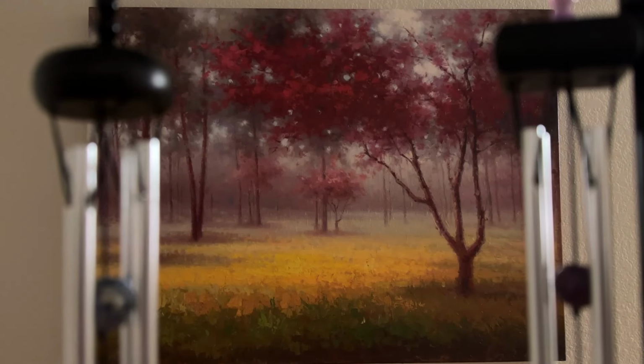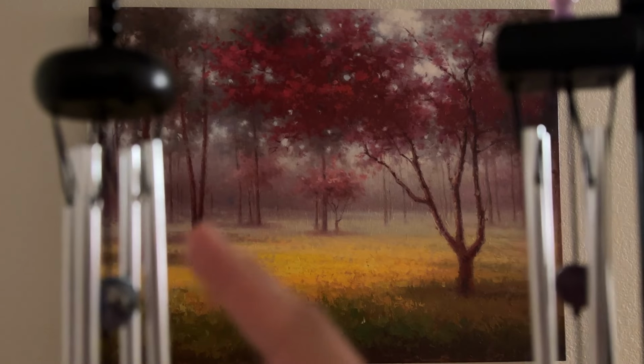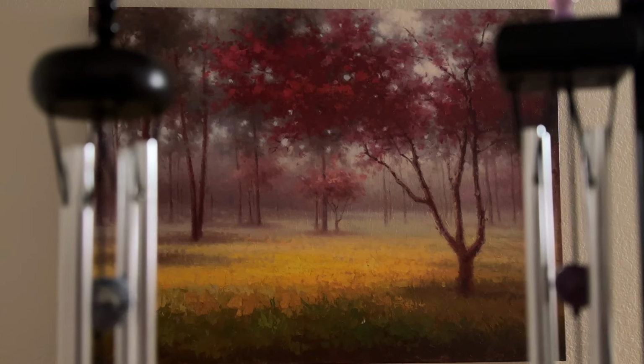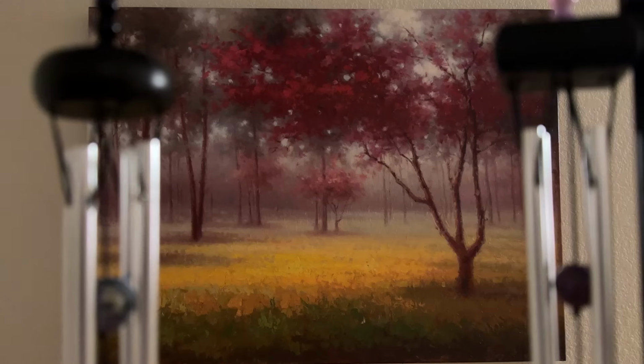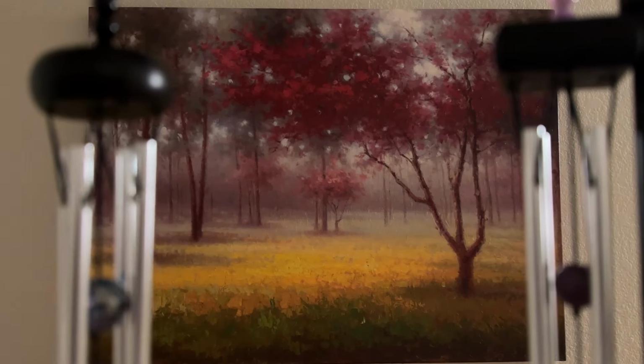Anyway, this is a bit awkwardly set up because I can't get the wind chimes in shot while also being equidistant from the stereo microphones. So they'll probably be a little more audible on the left side.